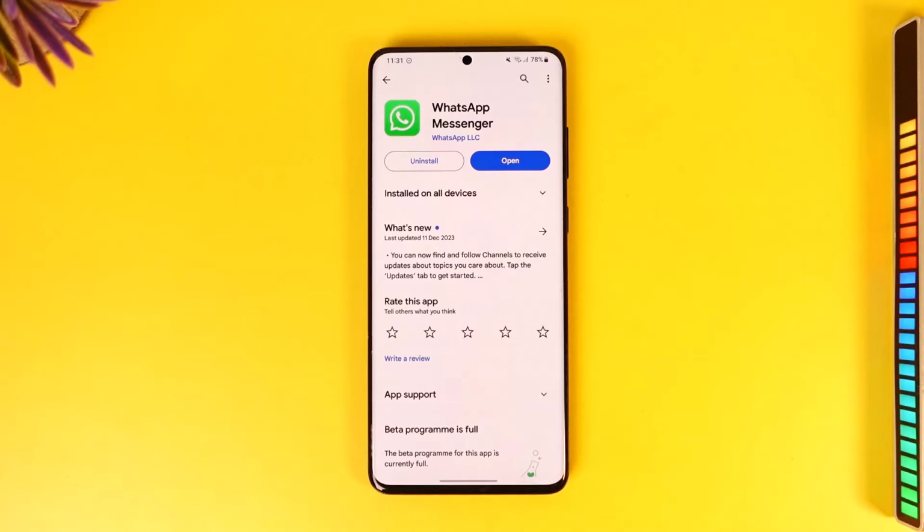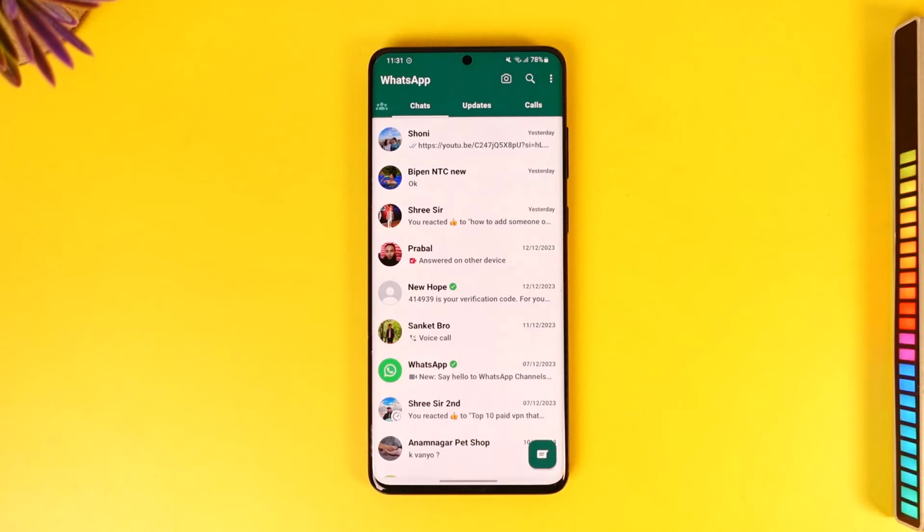Now if you open up WhatsApp and you want to hide your phone number because maybe someone added you to someone's group and you don't want all the people in the group to know about your phone number, unlike Telegram, because Telegram has the option to hide phone number, WhatsApp does not have such an option, and unfortunately WhatsApp has not introduced it.